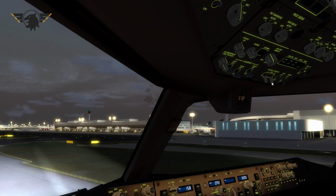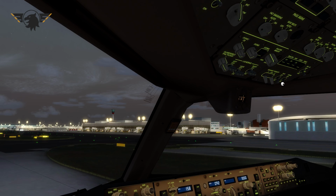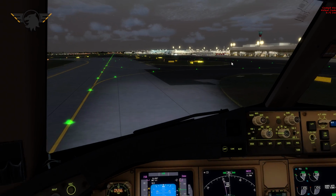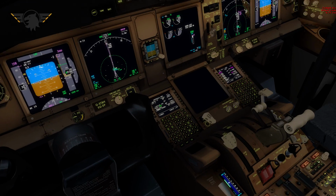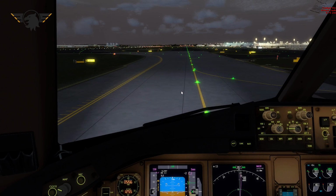Okay, so we can put the taxi light on. Keep the turn off on, why not? Get rid of the strobe. Ooh, strobe. And also, we can turn off the transponder. Actually, I think Heathrow's mode Charlie, isn't it? Doesn't matter. We'll turn it off anyway.